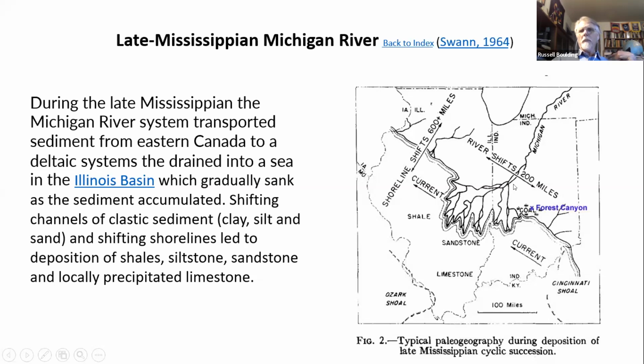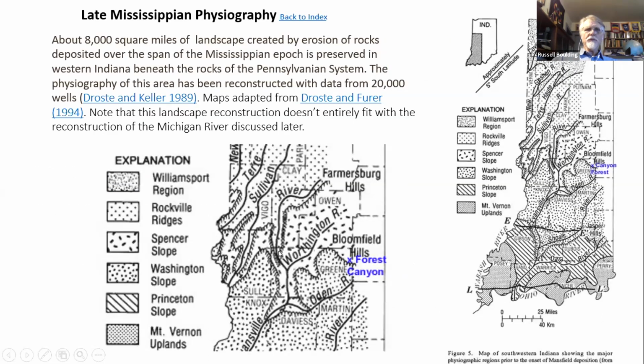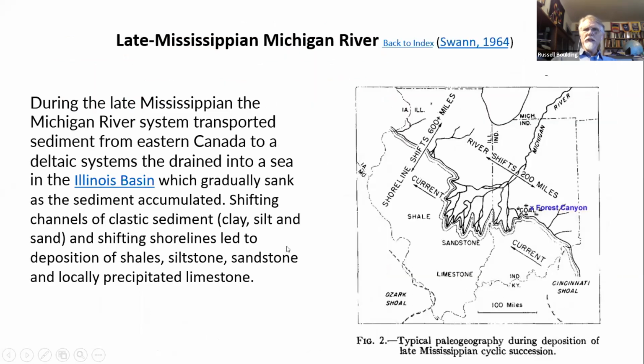And I think if the author of this had been aware of the work that's been done on the West Baden Clastic Belt, he would have drawn rivers here. Whether you look at the previous map here, this doesn't look like a deltaic system, but I think probably it can be interpreted as part of this Michigan River system and the margins of it.